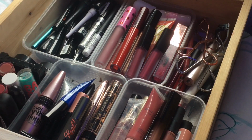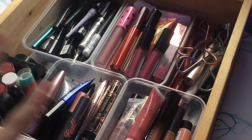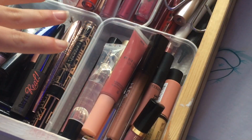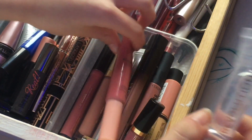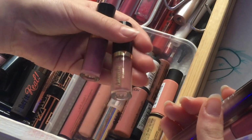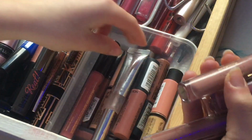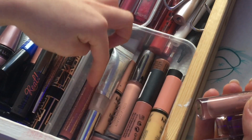The next drawer is my lip and eye drawer kind of thing, so it's got mascaras and eyeliners as well as lip products. In this corner I keep all of my favourite lip products and nudes. I've got a Revolution clear gloss, I've got this Fluffy gloss, a Huda Beauty lip strobe, I have these mini Tarte lip paints, a Stila matte lipstick, and quite a lot of NYX ones in here, as well as a Lorac one.